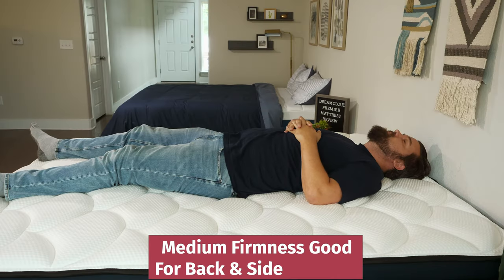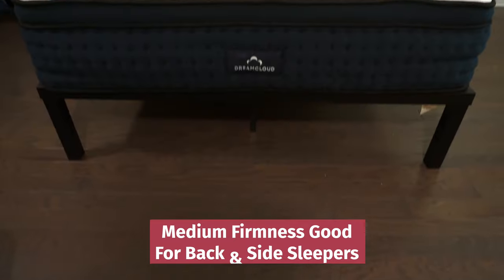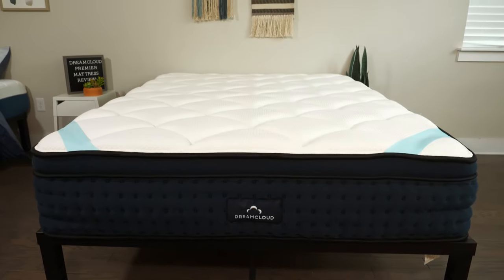Now it has a medium firmness, making it a good option for back sleepers and side sleepers. And it kind of has that look and feel of a bed you'd find in a nice hotel. So if you want to sleep in the lap of luxury, take a look at the DreamCloud Premier.